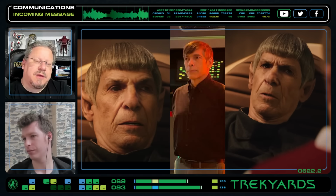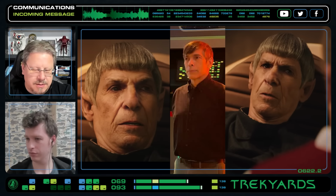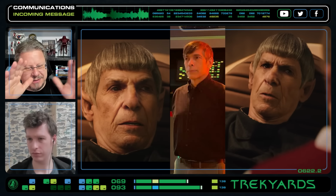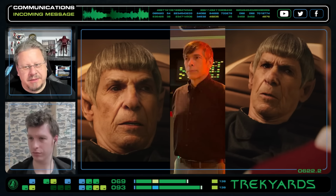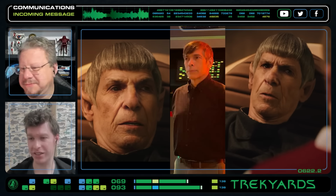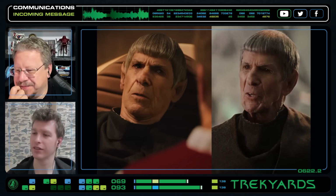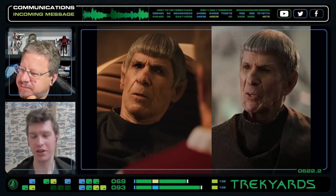The only time I thought that was when he turned his head to the side to look at the sunset. There's a frame or two where something feels off when his head's turning. Other than that, I thought they did a really good job with old Spock, actually. He looks like the one from the 2009 film. But let's compare, though. There you go. Oh, well, now you see it side by side. Yeah. Don't do this. Don't put it side by side.